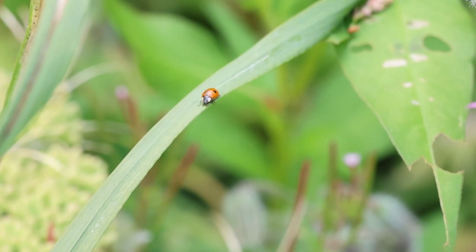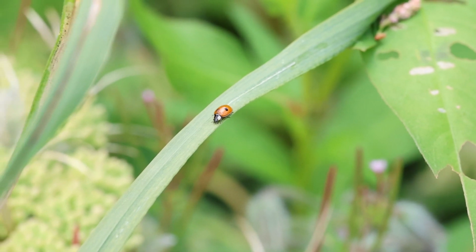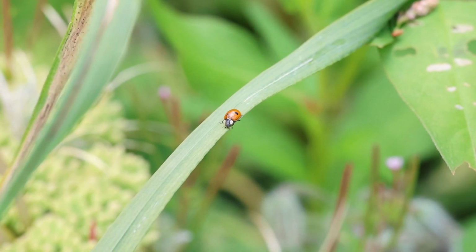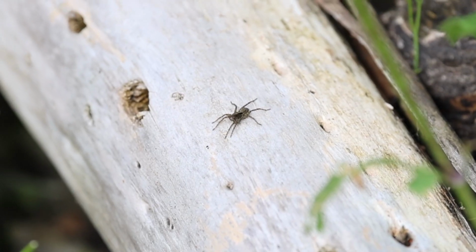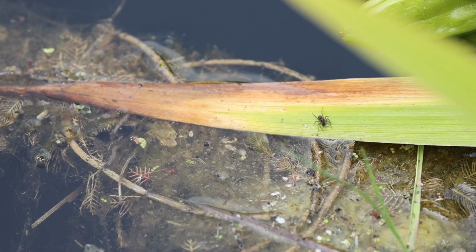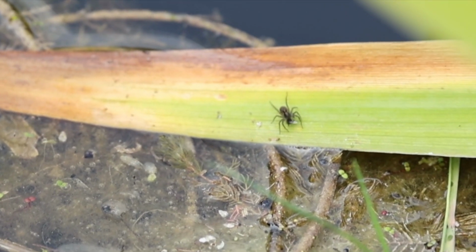I've seen very few ladybirds in the garden this year, and I'm not sure why. And I haven't had any grasshoppers or crickets at all. I do, however, have plenty of spiders. The margins of the pond provide both excellent cover and hunting grounds. Hopefully I'll get some time next year to study them in a bit more detail.